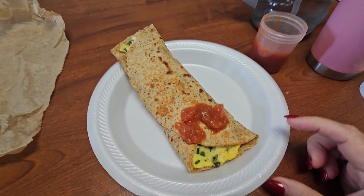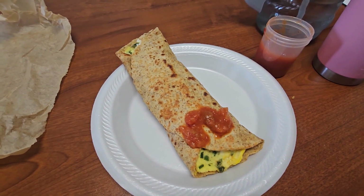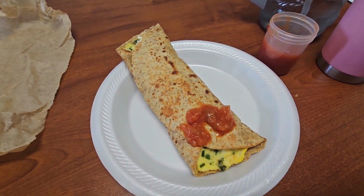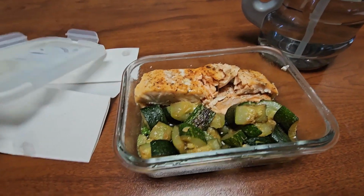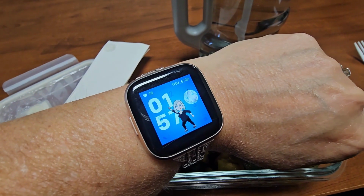Since this has so much protein in it, I'm probably not going to be hungry for a snack. So I'll probably come back and share with you what I have for lunch. So I was not hungry enough for any snacks, so now I'm going to have my lunch. It is right about 2 o'clock right now.